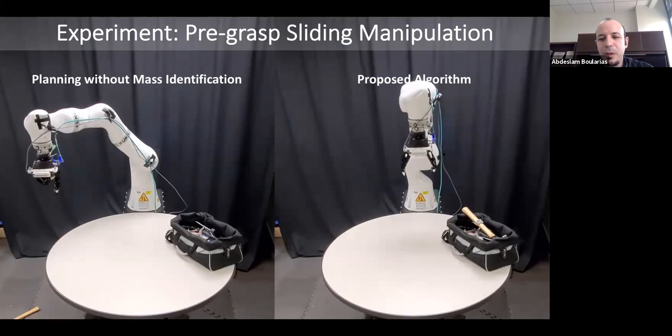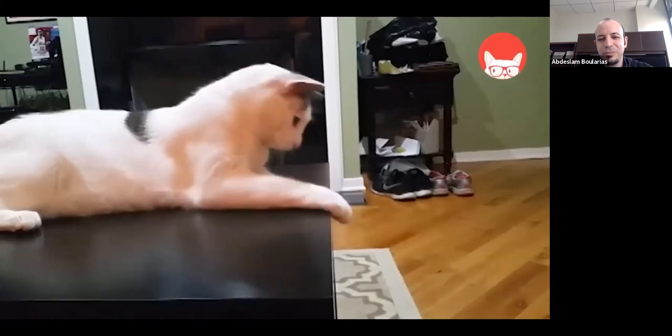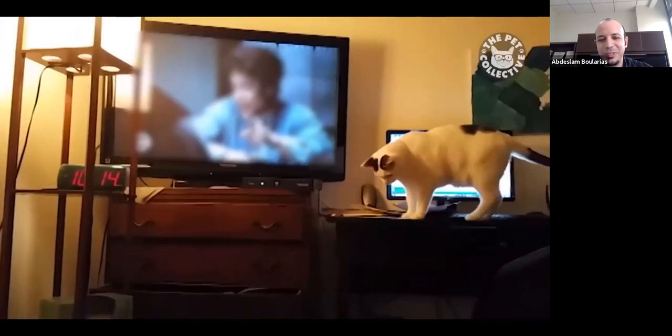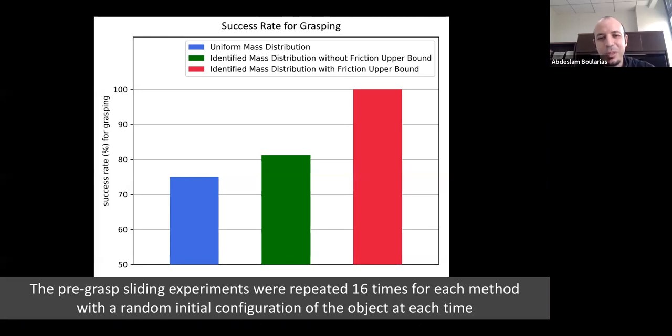I repeated these experiments with various objects. Some people say that this acts like cats doing that. Anyway, I hope my robot is doing a little bit better than a cat in that aspect.